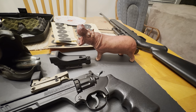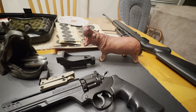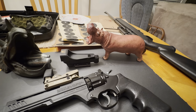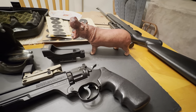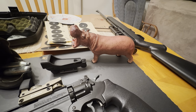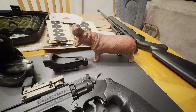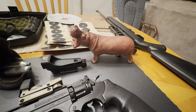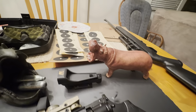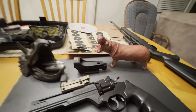So what we're going to do is talk about some of the things that happened out there on the range and some of the results of the target shooting. Then at the end of that, we'll have some B-roll footage that I had with the chest rig. Be right back.